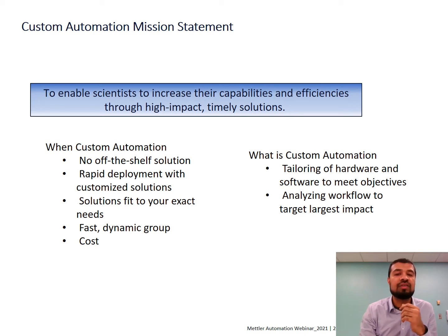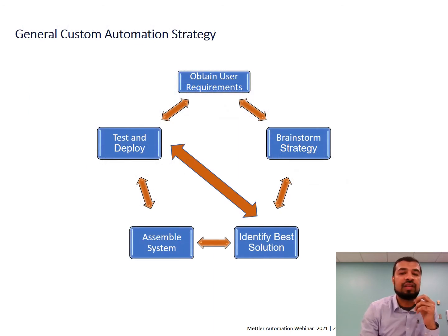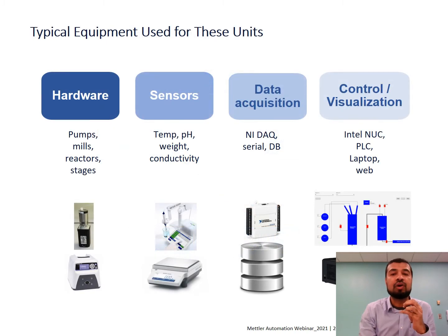So what is custom automation? It is nothing but tailoring of the hardware and software to meet your objectives, and analyzing workflows to get the largest impact. So this is how usually the meetings go between our automation team and the rest of the organization. We get user requirements, we brainstorm the strategy, how we can automate your workflow, identify the best solution, assemble the system, test and deploy, and we take the full accountability and responsibility of deploying those solutions. And if it doesn't work, we come back, and this happens in an iterative manner. In the next few slides, I will show you some examples of how this custom automation team has made an impact on some quick wins and some larger, very complex systems.